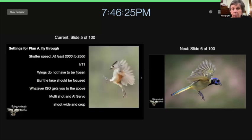Here are some settings for plan A. You want your shutter speed 2,000 if you have to, but 2,500 or more is best. F11 is good. If you get a little wing motion, because these shutter speeds are not as high as you'd think for little tiny birds, big deal. I like a little wingtip blur. But you do want the face to be focused, and honestly, that's the hard part. And then you'll set the ISO to whatever gets you to the shutter speed that you want. Multi-shot.